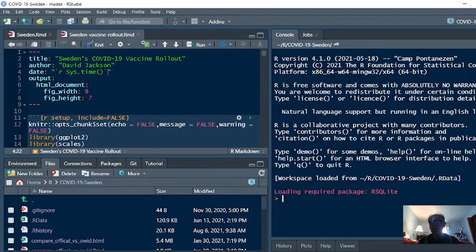Today is Sunday, August the 8th, 2021. And because it is Sunday, you get two reports for the price of one. In addition to your daily number, you also get the weekly COVID-19 vaccine rollout report.